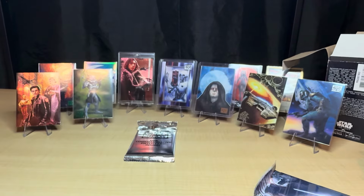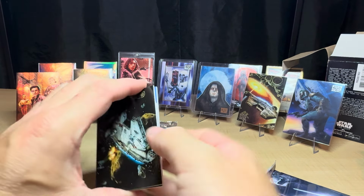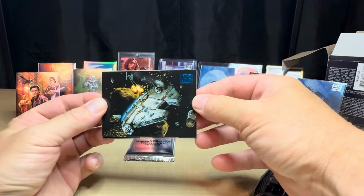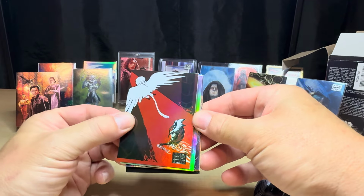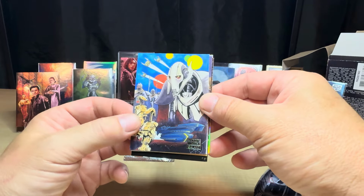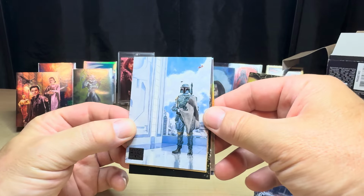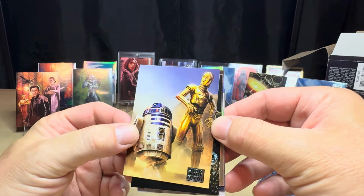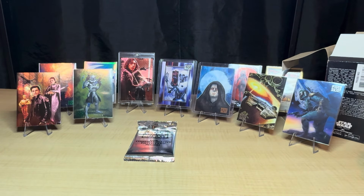All right. Second to last pack here. Second to last pack, not including that cool commemorative patch card pack. There's only one card in there, but that's cool. Should be a good one. Oh, that's upside down. Look at that. Okay, Star Wars. We got the Millennium Falcon. And we got Ahsoka. And we need you to resist tyranny. Oh, General Grievous. That's pretty sweet with some battle droids back there. Oh, that's awesome on Cloud City with freaking Boba Fett. A little R2-D2 and C-3PO. C-3PO looks scared. Oh my goodness. And back to that Millennium Falcon. That's pretty awesome. Very cool artwork in these packs.